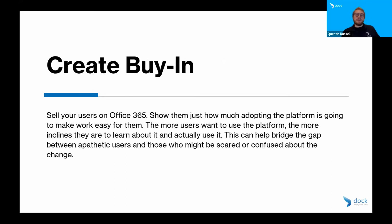The next thing you really need to do is build buy-in. You need to actually sell your users on Office 365. The same sales pitch that Microsoft used to get you to purchase the platform in the first place, you should be using to sell it to your users. You should explain to them why you're using it and how much it's going to help them. You should specifically tailor your explanation to their work, what they're doing on a day-to-day basis.